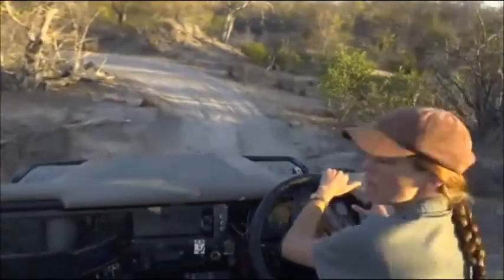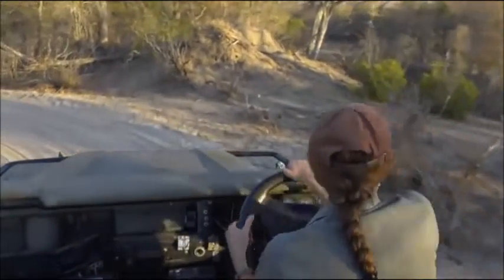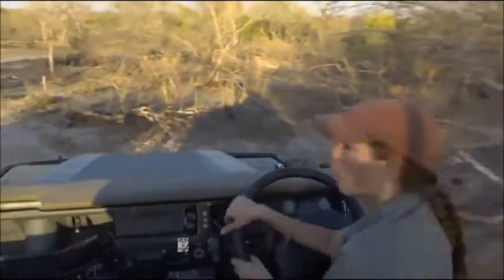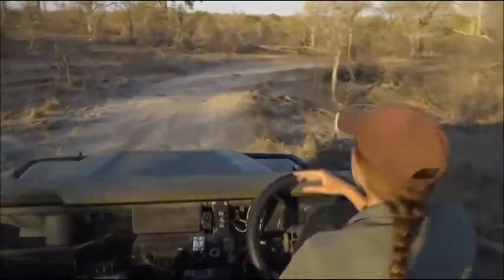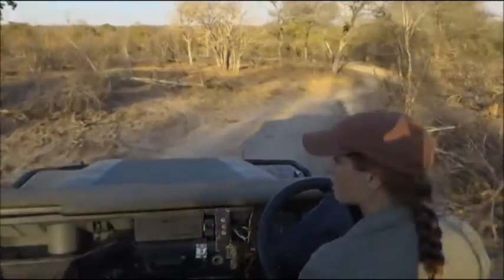And she was up going back to the kill, going to greet Tingana and investigate him. And it just turned out to be the most interesting interplay of the different dynamics. So a truly spectacular sighting here on the Sunset Safari. Not sure we can top that one, but you never know.